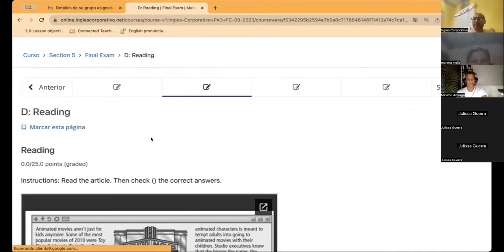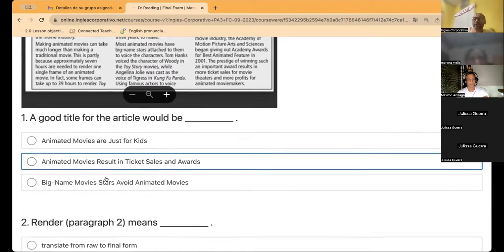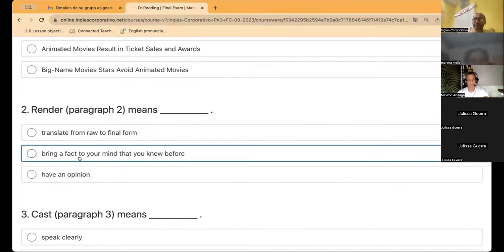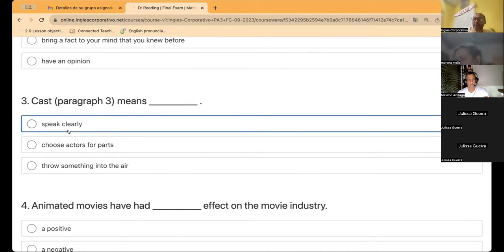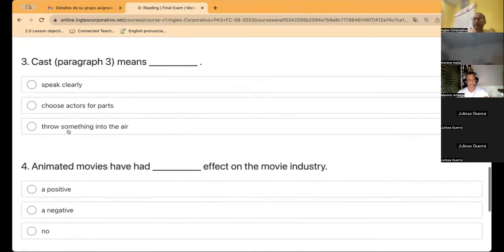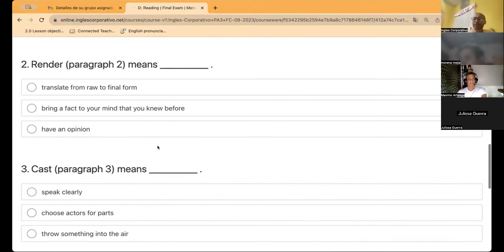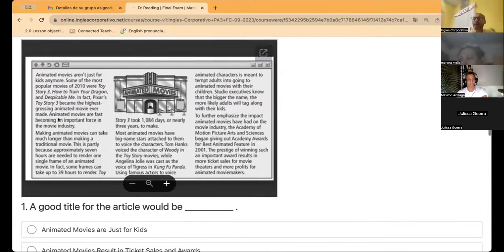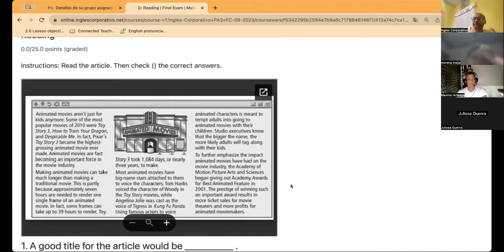Then in the next part, we have a reading. You're going to read the article, and with the information from the article, you're going to choose the best way to complete the sentences or identify the meaning of the vocabulary. So question number one and question number four, we need to complete the sentence. But question number two and number three is your comprehension of the vocabulary in the article. You read it and then identify it.